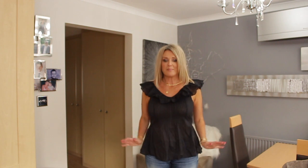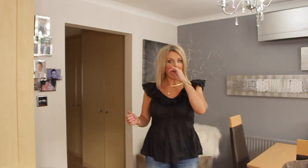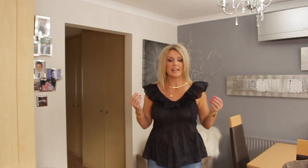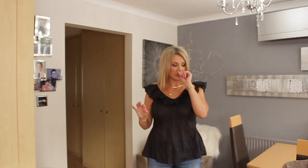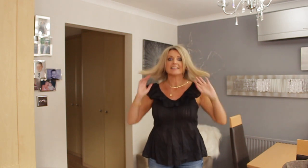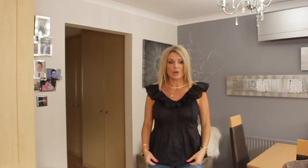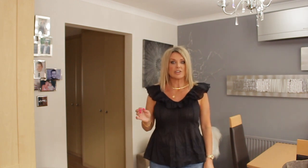Okay, you might remember this top that I bought in the summer in white and like a powder pink. I love this top so much that I bought another white one, and they still have them on the website. So I just got the black one and I got another white one. It's just such a beautiful, versatile top. The white one is actually on sale. I think it's under £10 right now.